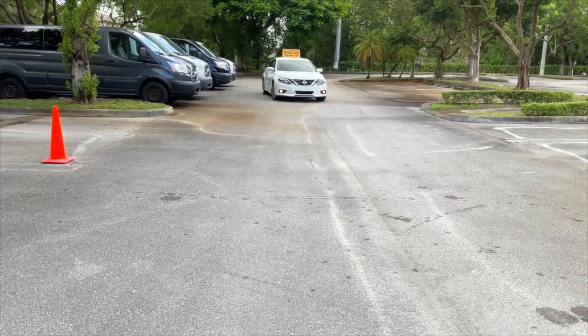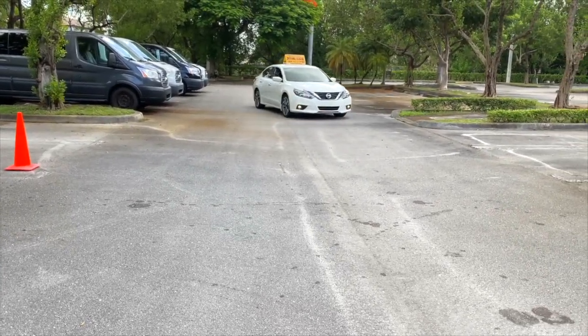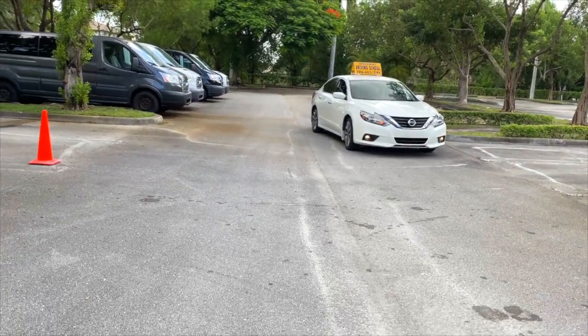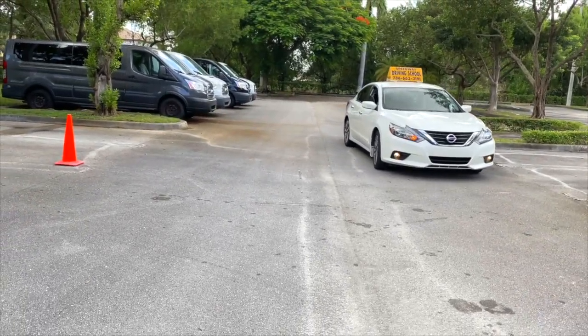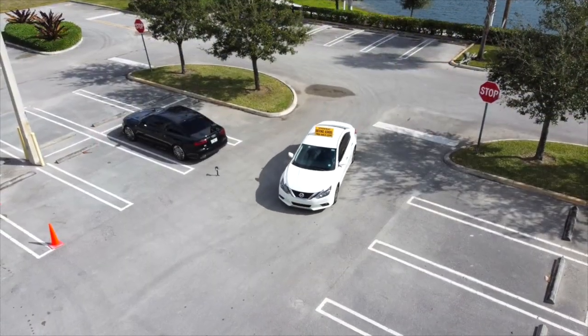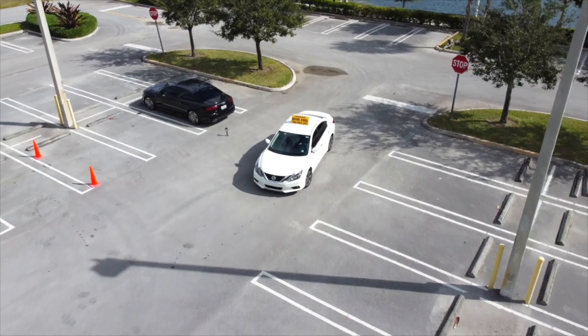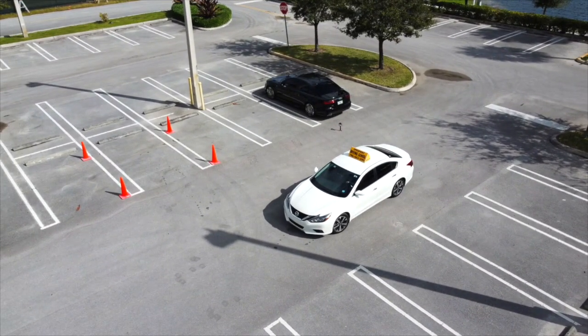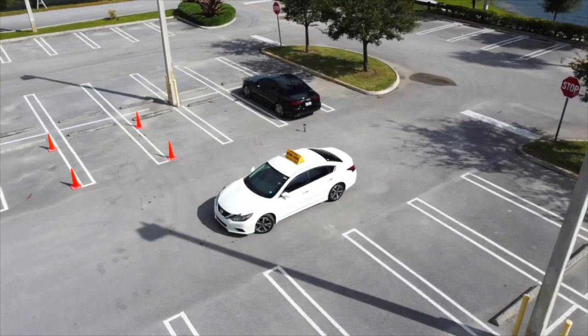So as you approach the spot, slow down and position your car parallel to the parked cars. Aim to leave about 2 feet of space between your vehicle and the curb. This distance allows you enough room to maneuver without hitting the curb or parked cars that are around you.